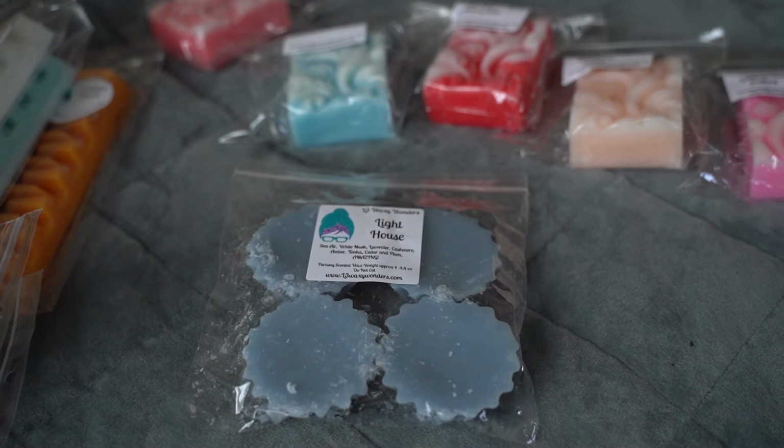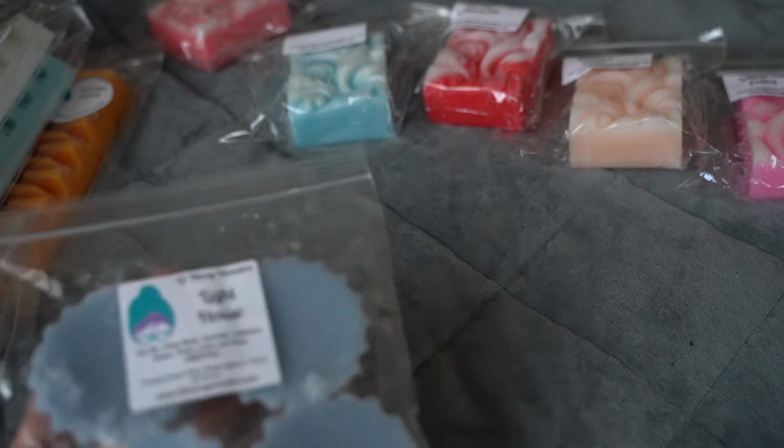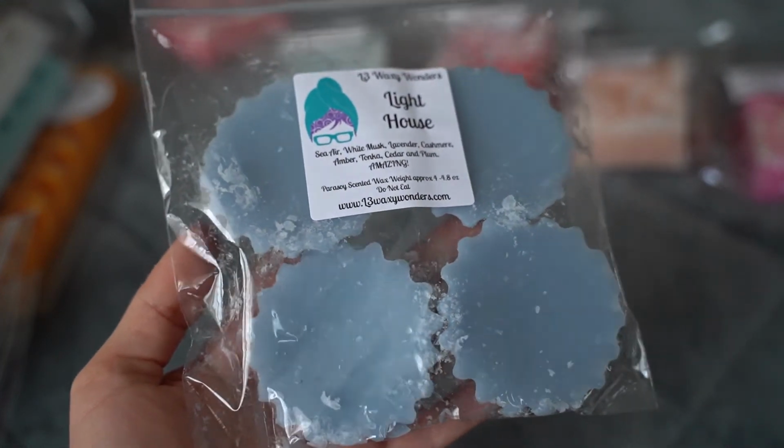I'm not a type of person that typically likes sea air scents or lavender. I don't really love lavender. But I will say this, I don't hate it. I like this. But I would say it's something that for me personally I could only melt at a specific time. Not something that I would want all the time, over and over melting.